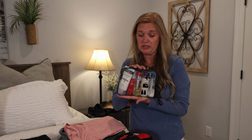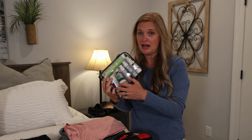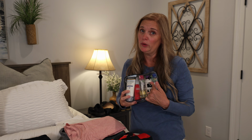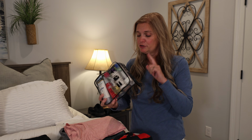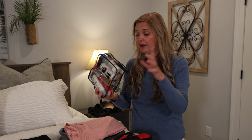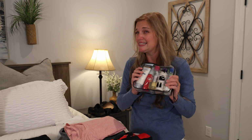I have my toiletries bag. This is TSA approved. Everything in here is TSA sizes. So I do bring my own shampoo and conditioner because I just don't like what the cruise lines provide. I have lotion, I have my skincare, my hair care, everything in this bag. And Jason has one also that goes in his suitcase. It's a little bit smaller.